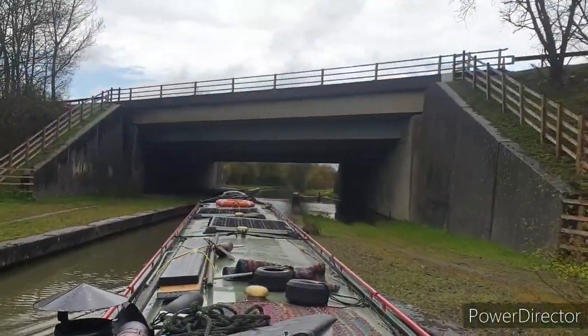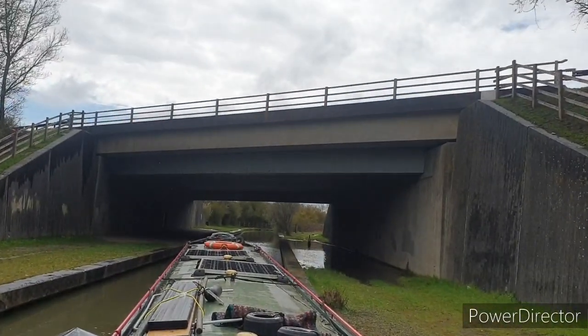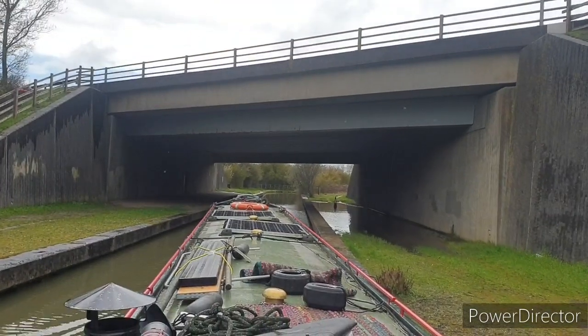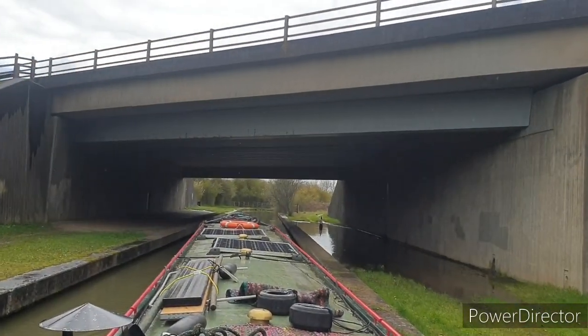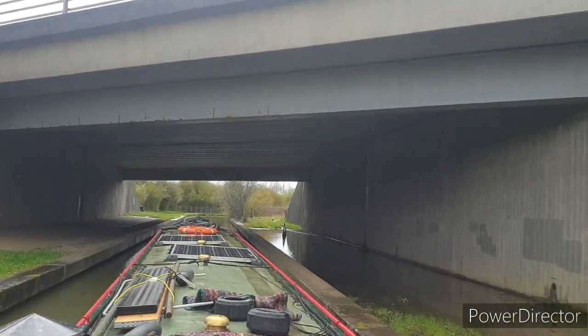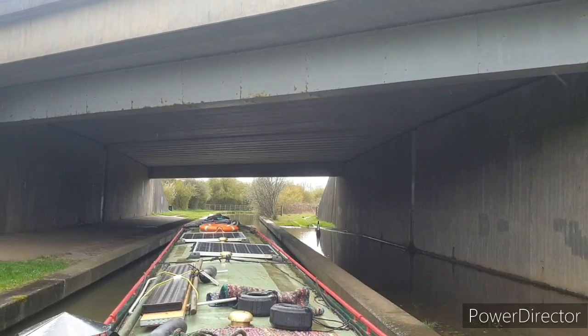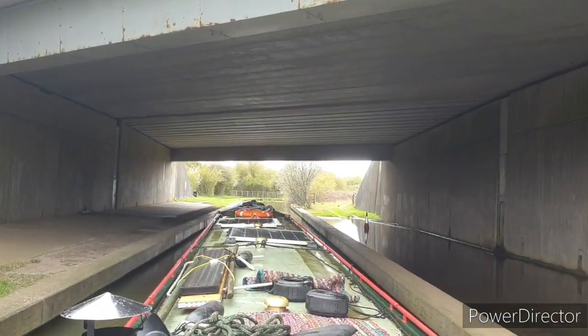That, ladies and gentlemen, is the M40 motorway. You can just about hear me over the cacophony of the traffic. Now, not far from Banbury, where we're going to be stopping today. Go and visit Tooley's boatyard.